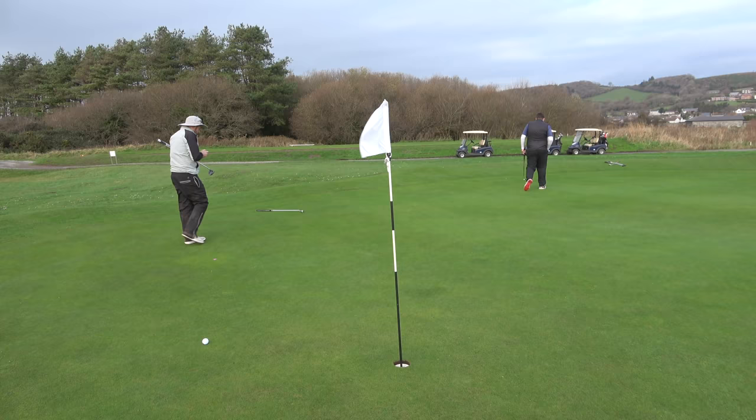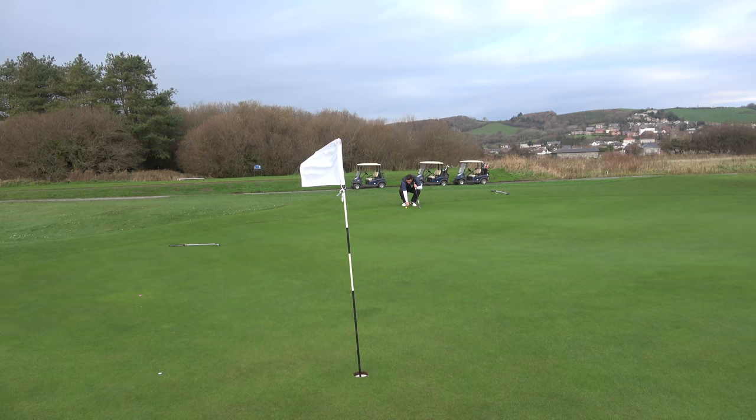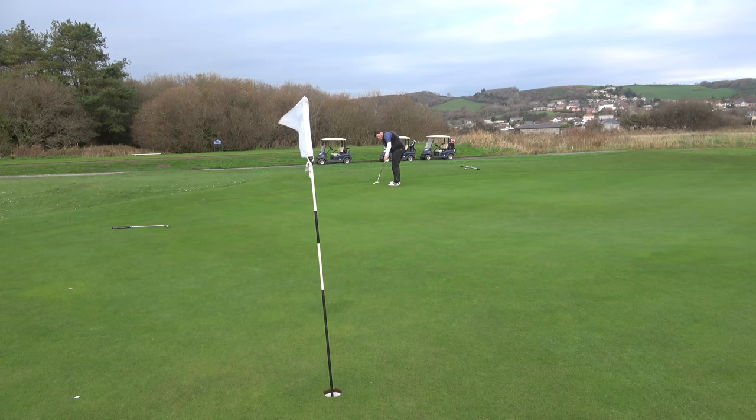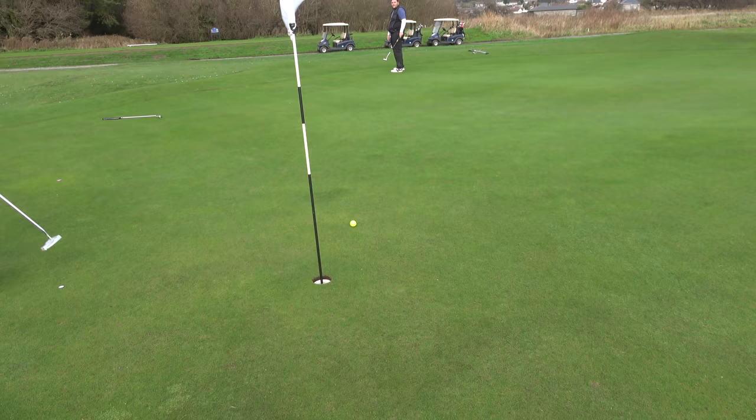Okay, Wilbur coming down. He's got a bit of a swing off of this side here, it just wants to move from the back to front a little bit. Very undulating, as you expect on these links greens. It's probably got a good 35 to 40 foot putt here. Looks like it's slightly downhill. Started out to the right, now working its way back and then straightening up. That's a really good putt.